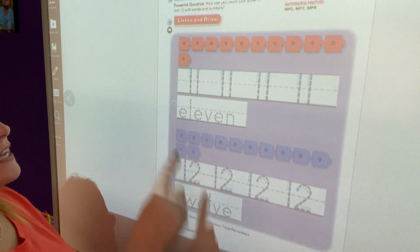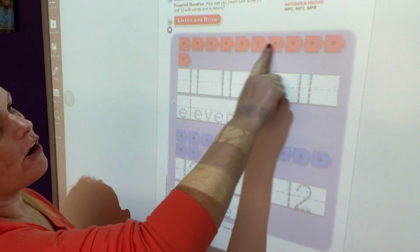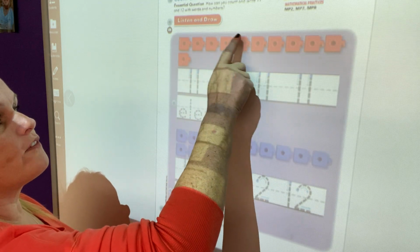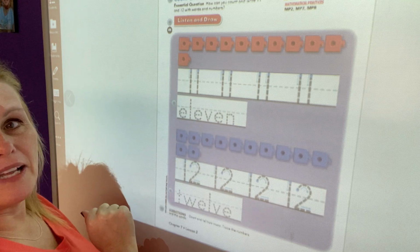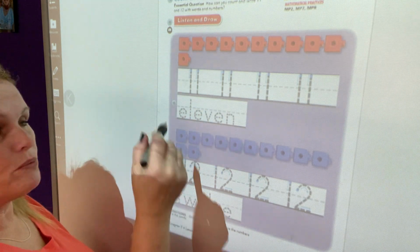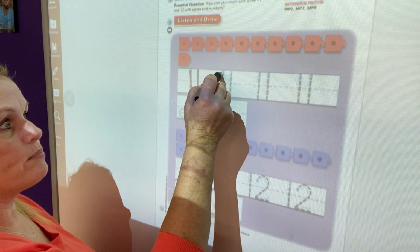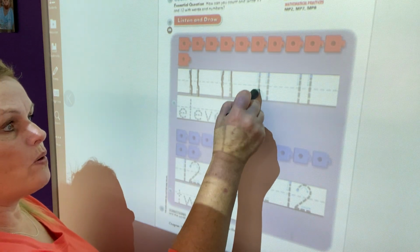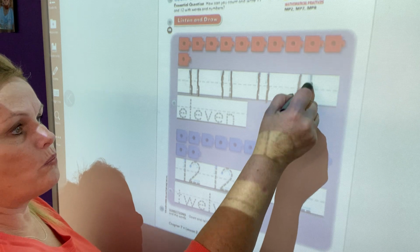So if you look in the top here on page 367, you will see there are 10 red cubes on the top. 1, 2, 3, 4, 5, 6, 7, 8, 9, 10, and one more would make 11. So we're going to practice writing the number 11, which is a 1 and a 1. Go ahead and practice.